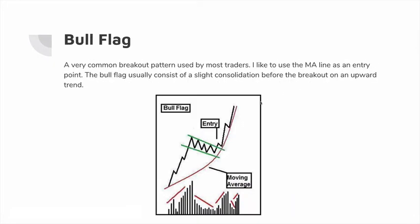The second pattern that I'll be going over is the bull flag. This is probably one of the most common ones, and you hear this everywhere. People always talk about, oh, it's a bull flag. It looks like it's forming a bull flag, and it's one of my most favorite ones.